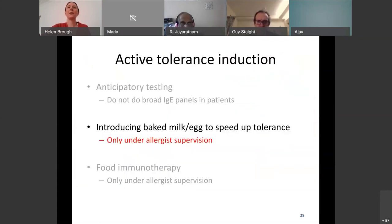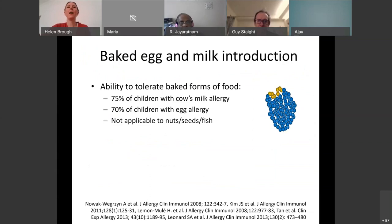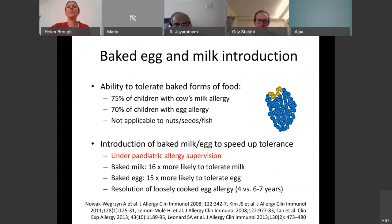So, baked egg and milk introduction. A very high number of children who have milk and egg allergy can tolerate baked forms of that food, 70 to 75%. But this is not applicable to nuts, seeds or fish, because if you heat them, they actually become more allergenic. The introduction of baked egg and milk has been shown to speed up tolerance, and this can be very effective. Baked milk, 16 times more likely to tolerate plain milk, and baked egg is 15 times more likely to tolerate plain egg.